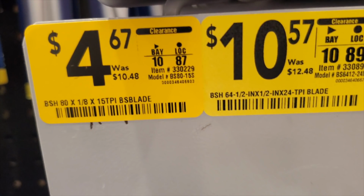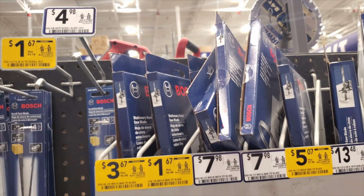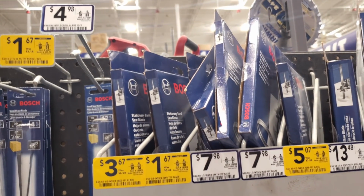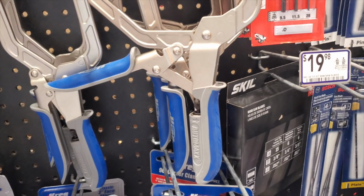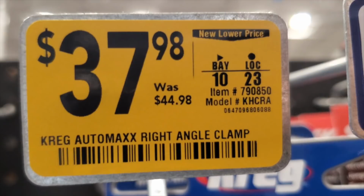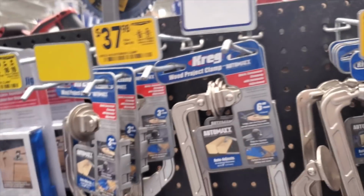They got the bandsaw blades on clearance. So I'm not going to go through all of them. There's a whole bunch here. So I'm just showing you guys what they all look like. They got some clamps. Really nice quality clamps here. 44 down to $37.98 from Craig.